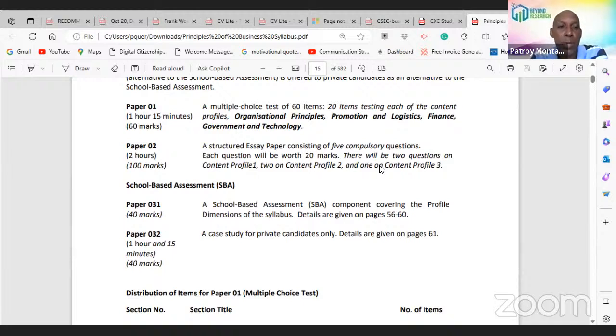Now, in your paper 2, you have 5 questions that you have to do, right? They are compulsory. In section 1, you do 3 questions. All of those must be done. In section 2, you choose one of 2, and you do the same in section 3, right? And the questions cover all 3 profiles, all right? Now, you have 5 questions, and each question is valued 20 marks, right? Which means that the paper is marked out of 100.